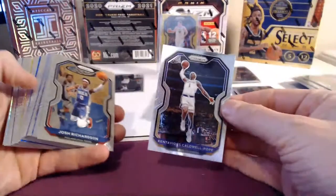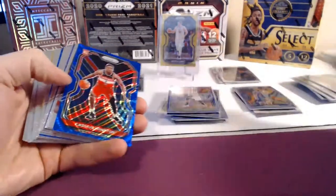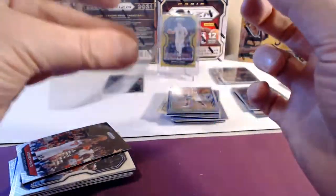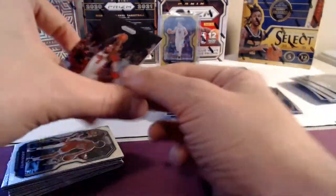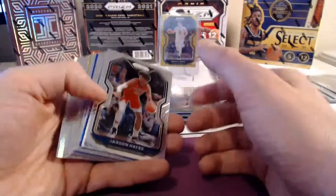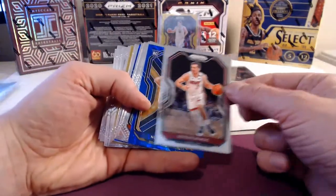Second half of box number two. Caldwell-Pope, Richardson, Napier. We got a Cassius Winston blue. I'm liking that it's rookies. Four rookie hits so far. And the Rodney Hood misprint. Jackson Hayes, Dragic, got a blue coming. Nico Mannion, Golden State, nice hit.